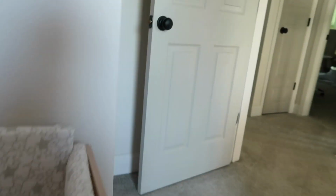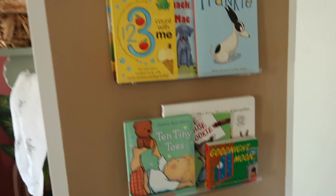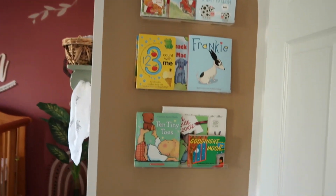And then she also has some more books over here as well, and I think I might reorganize this because it looks a little bit cluttered, and just put some of these books in her little nook. But yeah, so that is what this looks like.